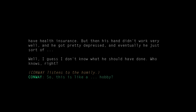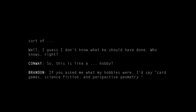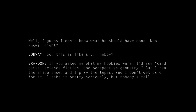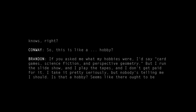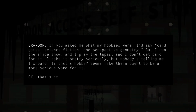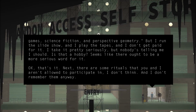So this is like a hobby. If you ask me what my hobbies were, I'd say card games, science fiction, and perspective geometry. But I run the slideshow, and I play the tapes. I don't get paid for it. I take it pretty seriously, but nobody's telling me I should. Is that a hobby? Seems like there ought to be a more serious word for it. Like YouTubing. Okay, that's it.